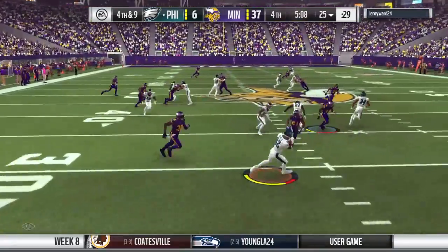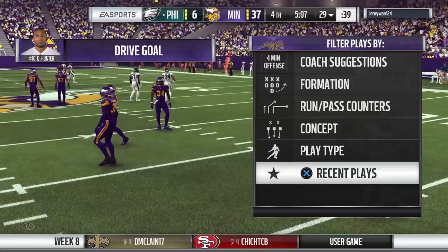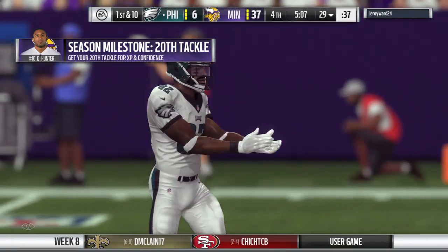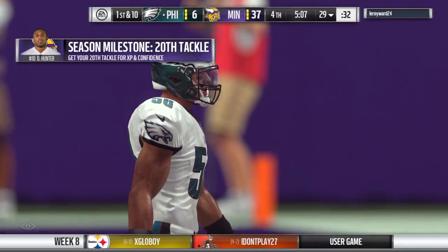This is brought in at the 21. Officially, that'll go as a 52-yard punt. Not too shabby. And the offense will take over with a new set of downs. Philadelphia getting set to take the field.